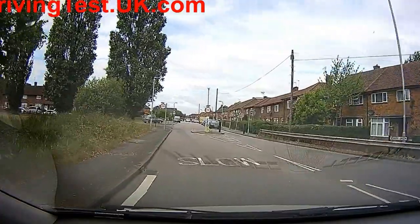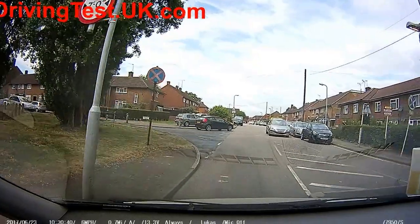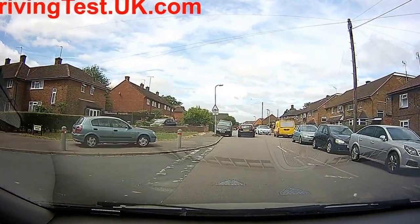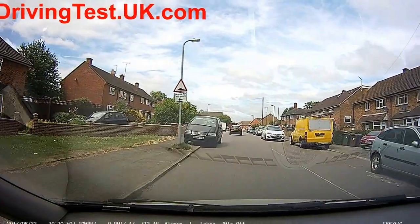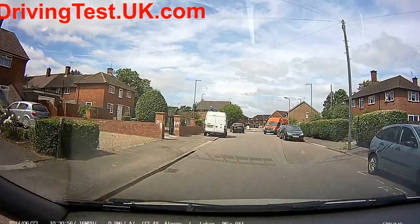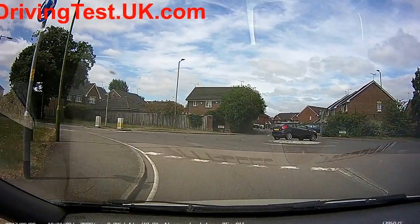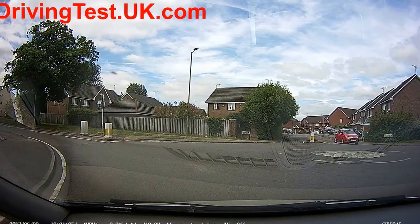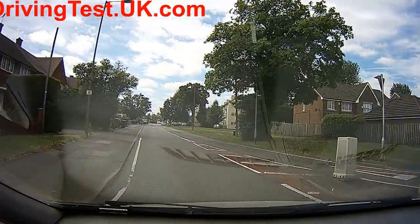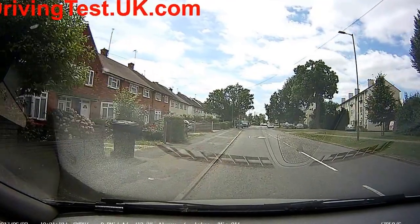Bear in mind, the driving test is there to see how safe you are. Take your time when going through with restrictions. This is Newark Green. At the mini roundabout, the driving examiner has instructed us to turn left. That's the first exit. Having turned left, the driving examiner has asked Lloyd to stop safely on the left.